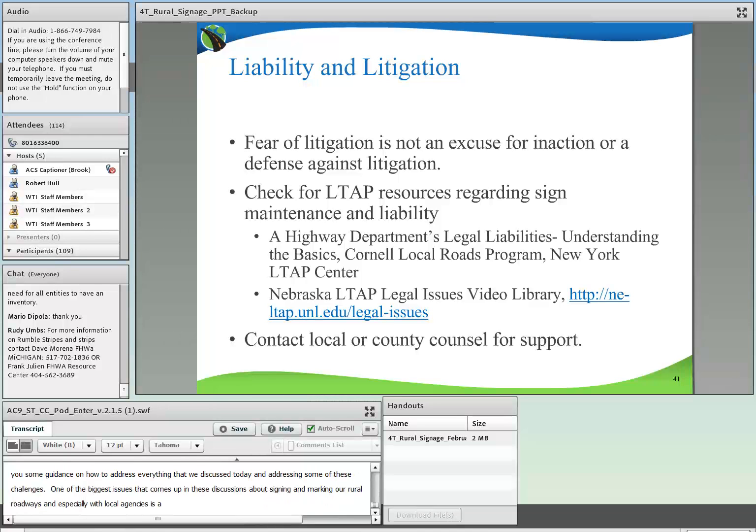The key to point out is lawsuits are almost inevitable. As a government agency, you're a target, and you may end up being in lawsuits. But that fear of a lawsuit should not drive you in terms of your practices, and actually is not an excuse for inaction. In fact, that actually makes your defensible position considerably worse.